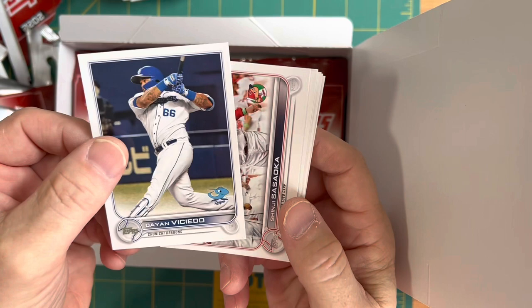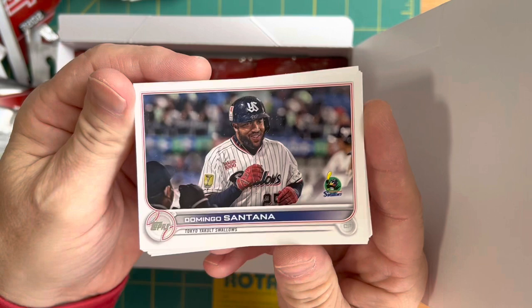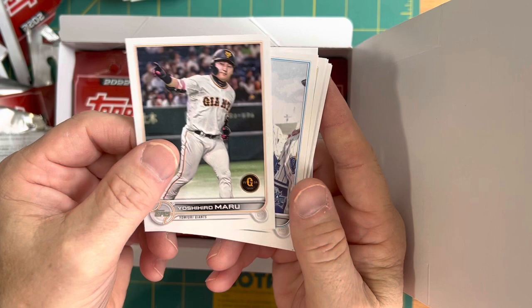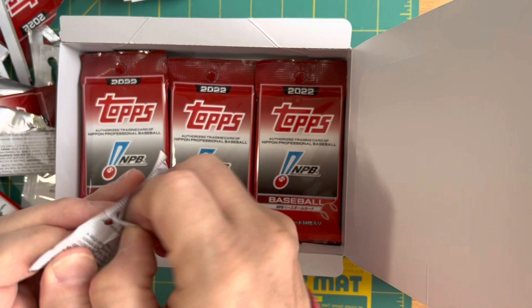Dayan Viciedo, former White Sox. Take you another look there. Domingo Santana, former Brewer, former, help me out, Mariner, I believe. And that is it for this pack. All right. Next pack coming up. Had some interesting subsets in this hobby box.